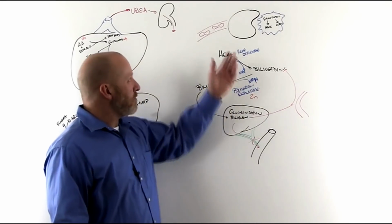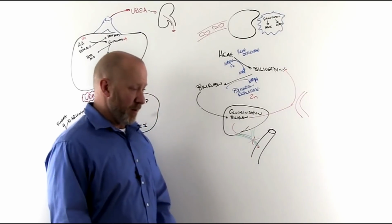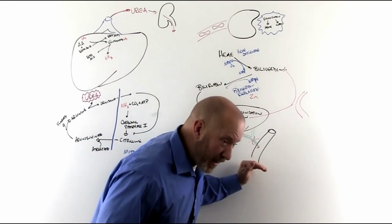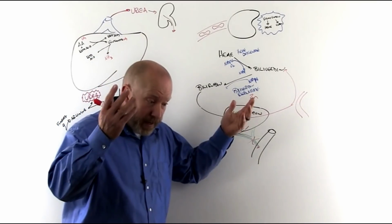If bilirubin's high, maybe it's too much red blood cell breakdown, and you'd look around at some other parts of the lab. Maybe it's because the liver's not working well, it's not conjugating things very well, and you'd look around at other things on the lab. Maybe the liver's working just fine, but as it's trying to leave the body, it can't because there's an obstruction of some kind. Then if it can't leave, it's going to be high.